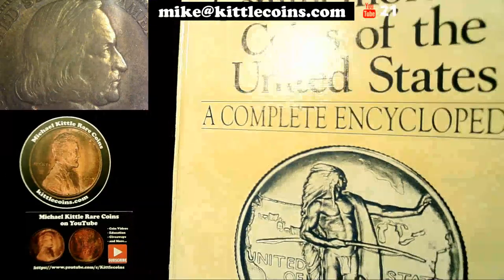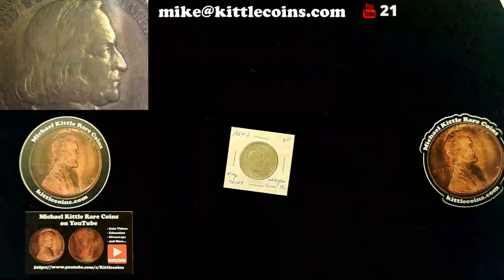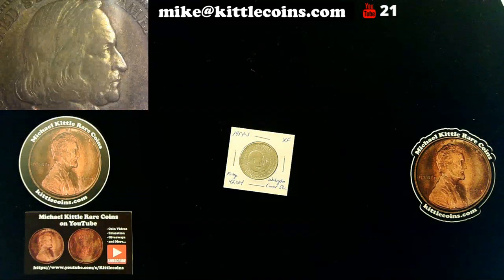This is just a few of them that I had laying around. I even got a few more books on commemoratives and storage, too, that I used for this presentation. I just didn't have them handy. And that's something I've been thinking about doing.